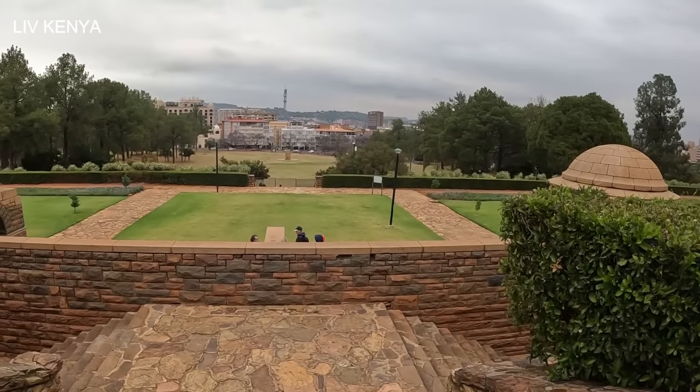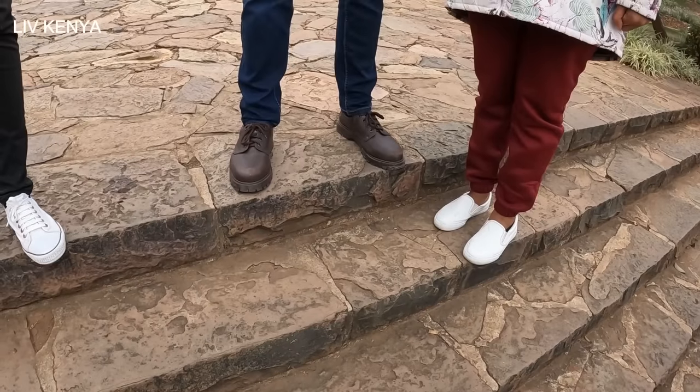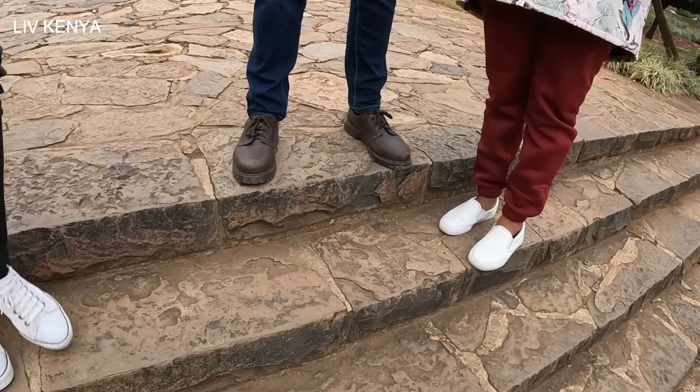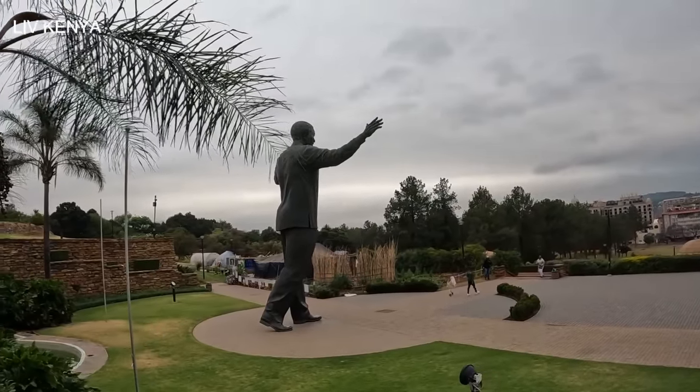Yeah. Tswana is for Botswana. No. Do you have Tswana in South Africa? Yeah. But it's not the same as the Botswana one. There's a difference. So when did you leave Kenya?